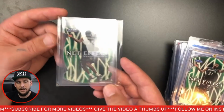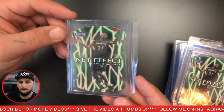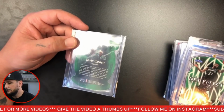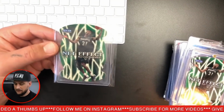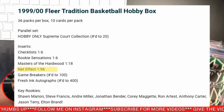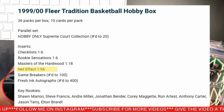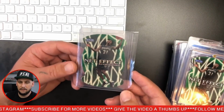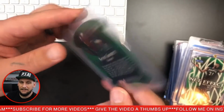The Fleer Tradition Net Effect, guys. This is a nice looking 90s insert die cut. Fleer Tradition. I got the Kevin Garnett, dirt cheap, guys. I paid $16 out the door for this Kevin Garnett. Okay, and these were inserted 1 in 96 packs, guys. So pretty tough to pull, considering the 99 Fleer Tradition Basketball Hobby Box had 36 packs, so roughly 1 in 3 boxes you would pull one of these cards. The Net Effect Kevin Garnett, I paid $16 for it.